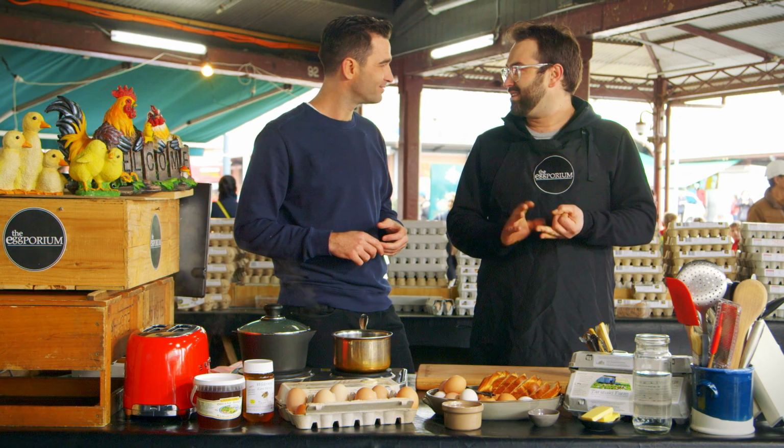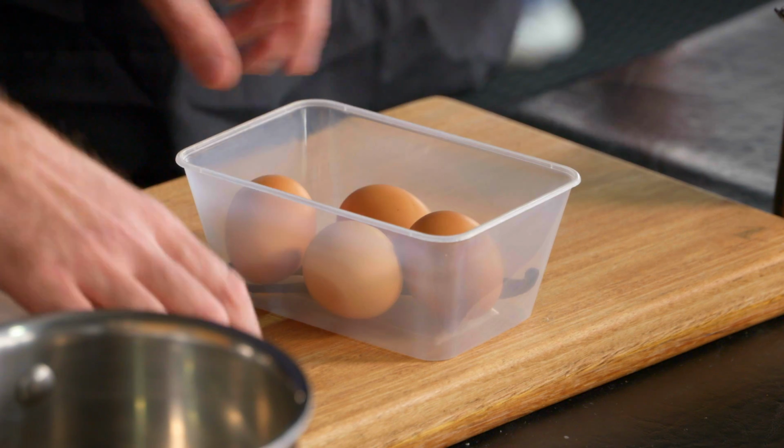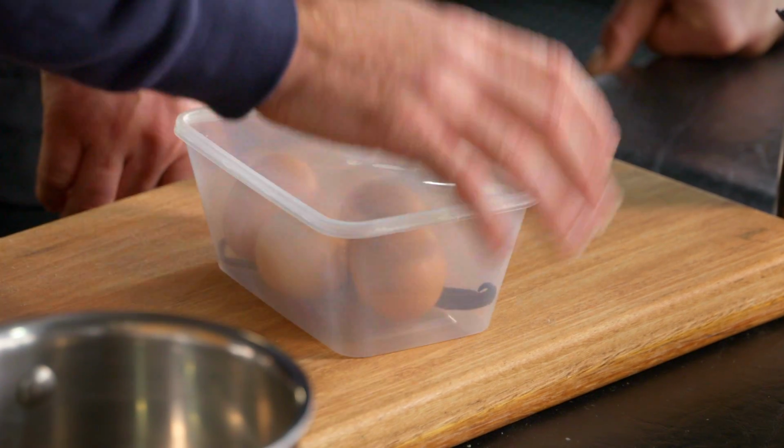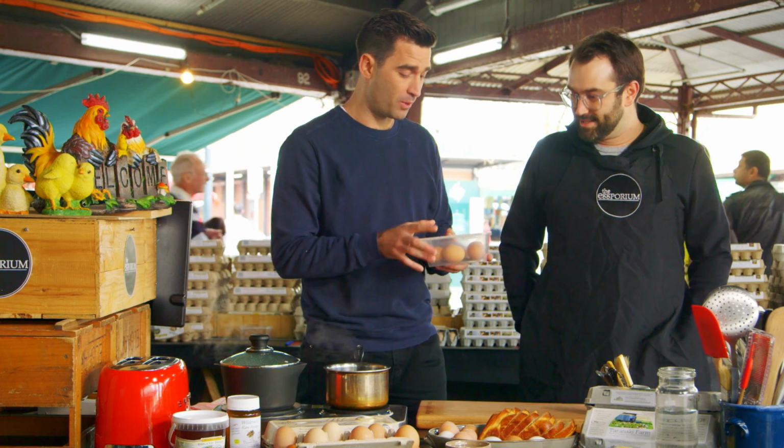So with eggs, you can infuse them quite easily with many different flavours. Two very popular ones are truffle and vanilla. It's only about a day before you just pop them in an airtight container with the desired flavour, and they'll soak up the majority of flavours around. That's such a great tip. I really appreciate that.